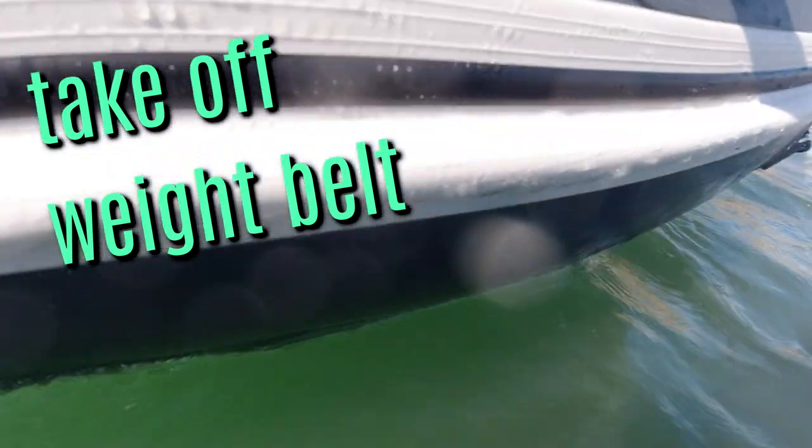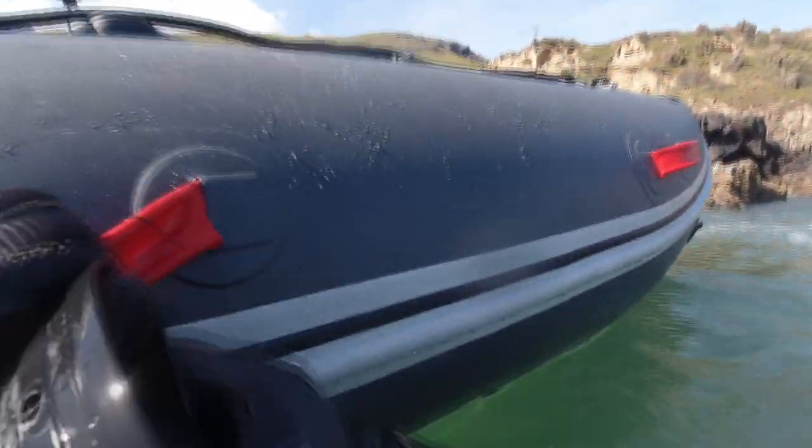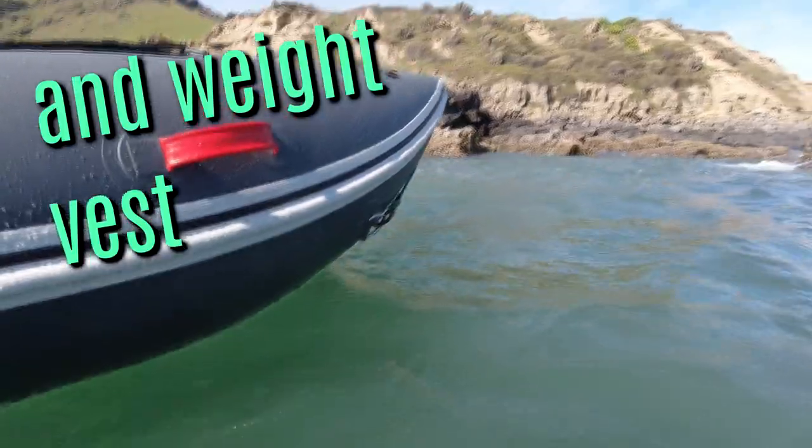Getting back into the boat, I have developed the technique of removing my weight belt and my weight vest while in the water and throwing them up onto the side of the boat, and then launching myself up onto the front of the boat to get back on.